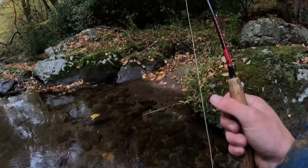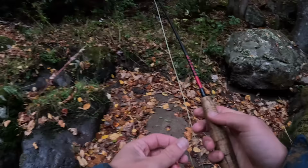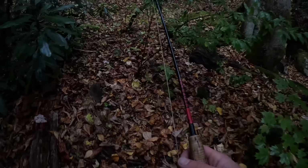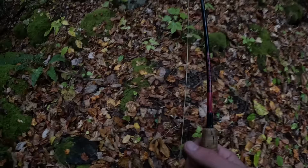All right, guys, so we're done. I caught a trifecta, even though the brook trout was a stocked trout, so I don't know if that even really counts, but I caught wild rainbow and wild browns. Our last day down here. Yeah, it was pretty fun. We're gonna hike out of here and hopefully I'll make it home before midnight.